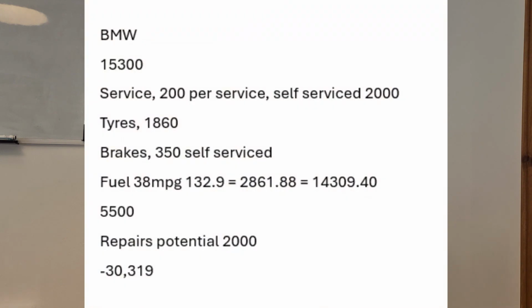So this over 5 years at 132.9 a litre, £14,309. Potential repairs again, £2,000. Could be more, could be less, but that's just a conservative estimate. Resale value, interestingly enough, £5,500. Stronger resale value, even if it is over 100k, because of the premium badge, but not as strong as the Toyota. Interesting again. Total cost of ownership, £30,319. That's a lot of money.